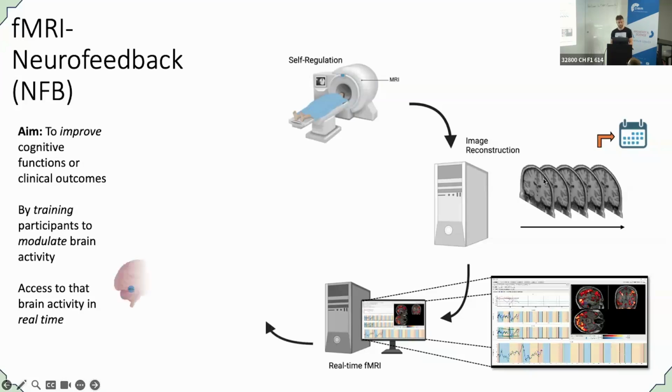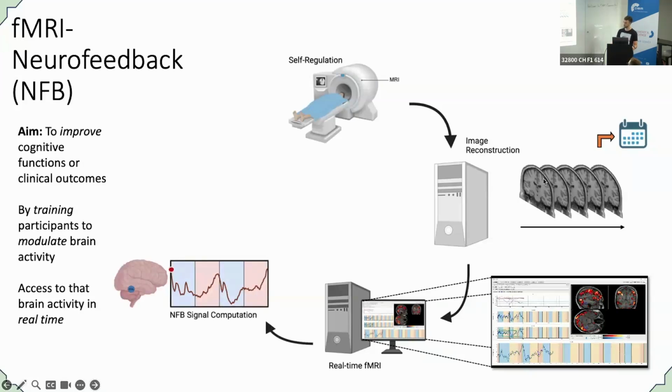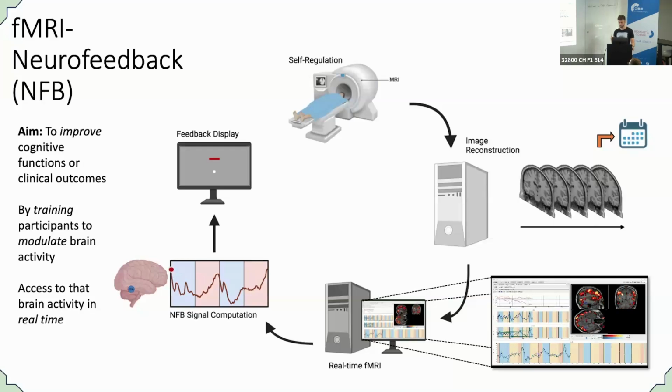Importantly, what it allows us to do is to extract the activity of one or more regions of interest, and we couple that activity to a feedback display. In the case of the first study, this display was a very simplified thermometer. It starts to move according to the activity in the region of interest, and we provide that display back to the participant in the scanner. At this point in time, he or she has access to their own brain activity.